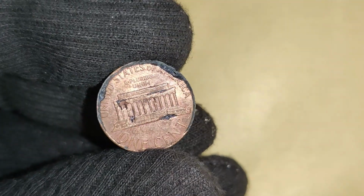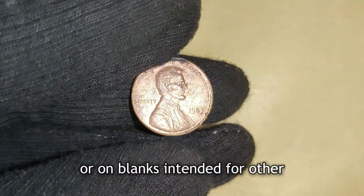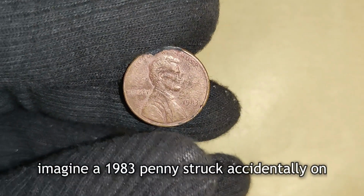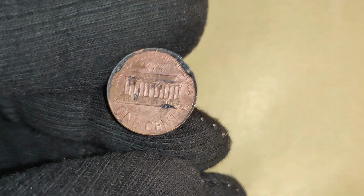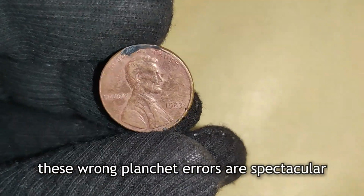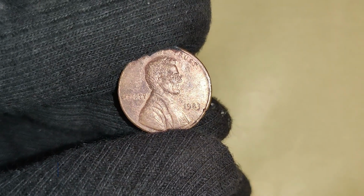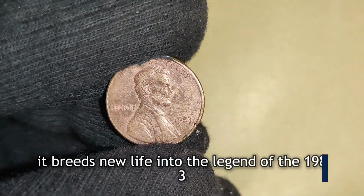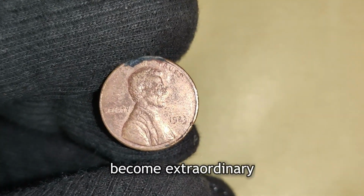Then there are coins struck on foreign planchets, or on blanks intended for other denominations. Imagine a 1983 penny struck accidentally on a dime planchet, thinner and smaller but still bearing Lincoln's profile. These wrong planchet errors are spectacular finds, and when authenticated, they can bring thousands at auction. Every time one of these unique errors appears on the market, it breathes new life into the legend of the 1983 cent, reminding collectors that the ordinary can become extraordinary in the blink of an eye.